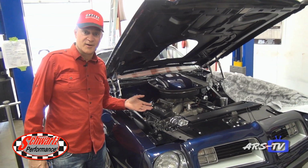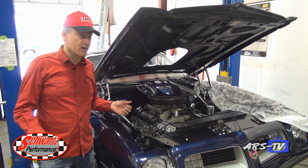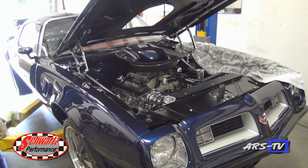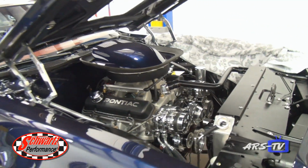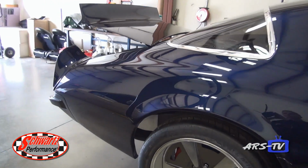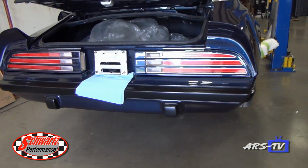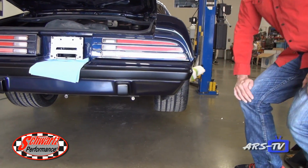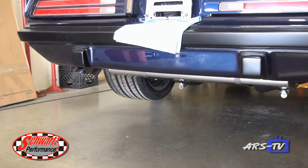And I'm sure you all want to hear it fire up, so we'll fire it up for you and you can check it out. It's got a really good exhaust sound, especially from the rear of the car. We even put the factory splitter tips on it. Can you see the two of them?